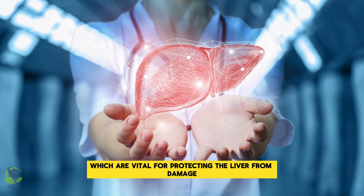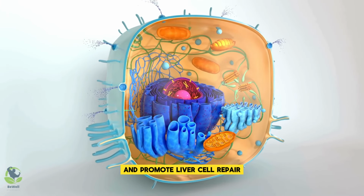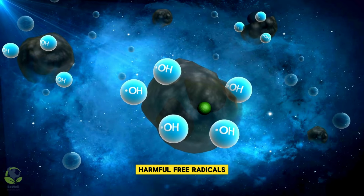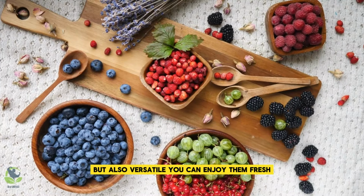These fruits are rich in polyphenols, which help reduce inflammation and promote liver cell repair. The antioxidants in berries also help neutralize harmful free radicals, reducing oxidative stress on the liver. Berries are not only delicious but also versatile.